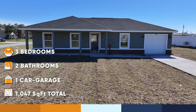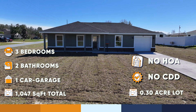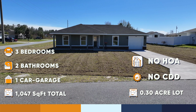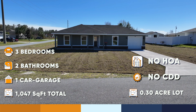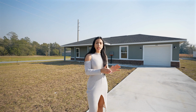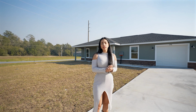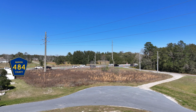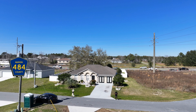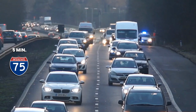So we are sitting on a 0.30 acre lot. This is a premium lot. We also have 3 bedrooms, 2 bathrooms, 1,047 square feet. We also have a 1 car garage and a large and extended driveway in case you want to park more than 1 vehicle. You can do that in this option. Pretty easy to do. And then another good plus is we are just a few steps from the 484, which is one of the principal highways in OCALA, Marion Oaks specifically, and then it will take you to 175, just 5 minutes from this specific location.